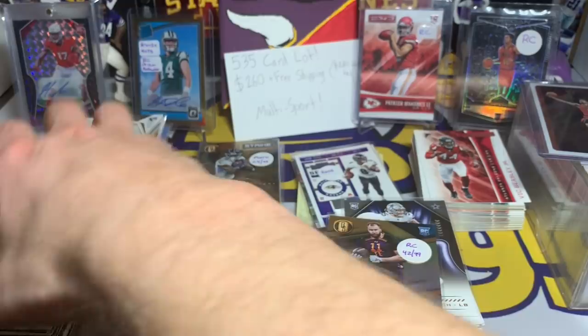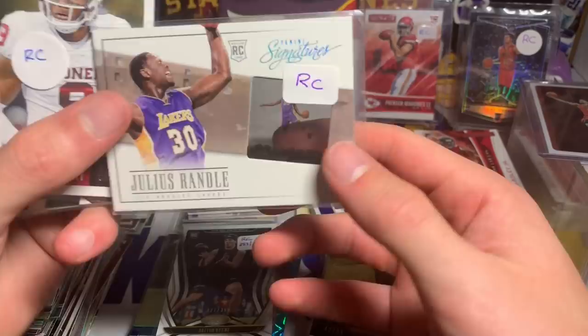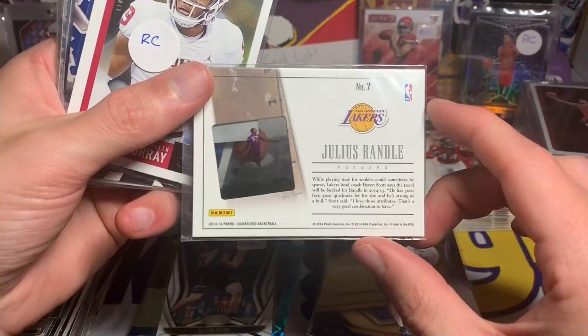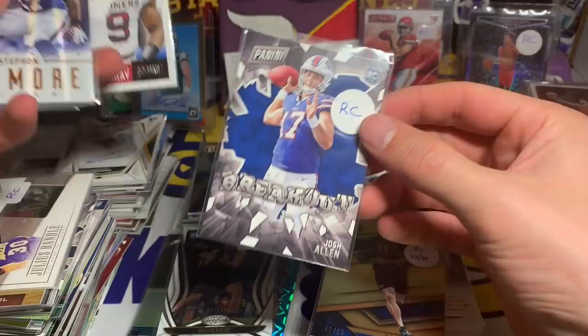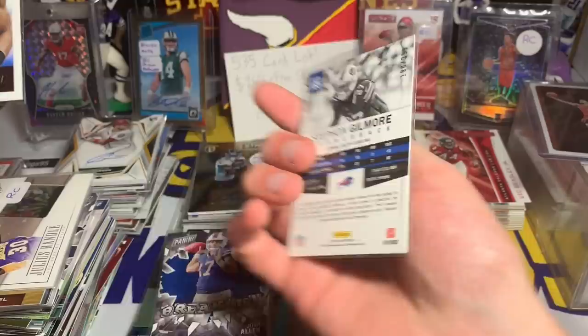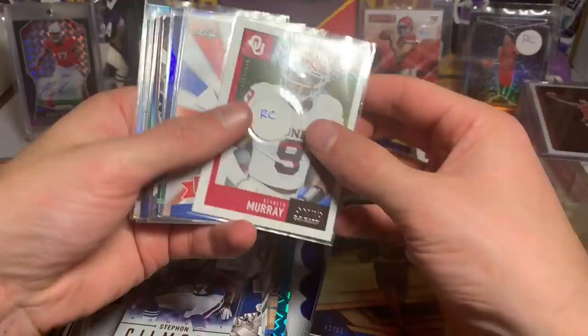We have a rookie, ooh, Panini Signatures, Julius Randle, and it's got that cool, you can kind of see through it. Julius Randle, not bad. That's cool. A Kenneth Murray rookie, Josh Allen out of, I believe this is out of the Walmart box, so Josh Allen rookie card, Stephon Gilmore out of 399, yep, rookie card. It is a rookie, nice, Stephon Gilmore, a 399 rookie, Sean Watson rookie, Gardner Minshew extra points, Sony Michel, Christian Wade out of 199.